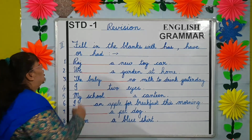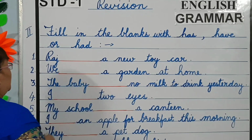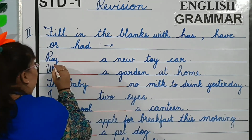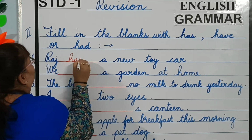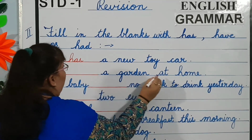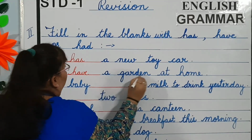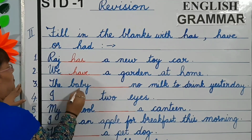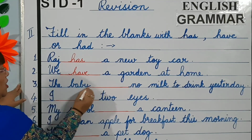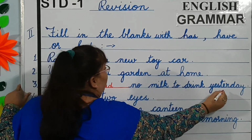Question number 2. Fill in the blanks with has, have, or had. Number 1. Raj dash a new toy car. Raj has a new toy car. Number 2. We dash a garden at home. We have a garden at home. Number 3. The baby dash no milk to drink yesterday. The baby had no milk to drink yesterday.